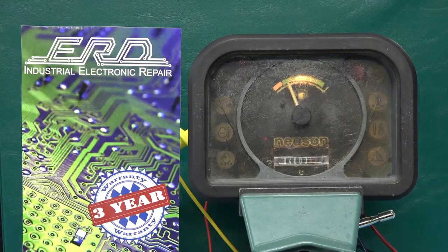We don't just repair your unit, we refurbish it. The Wacker Neuson is a display used in a Mustang ME5001 excavator. This display came to ERD non-operational and completely covered in corrosion. After carefully removing all the corrosion and replacing all the lights, we were able to get the unit to fully function and ready to be reinstalled in the excavator.